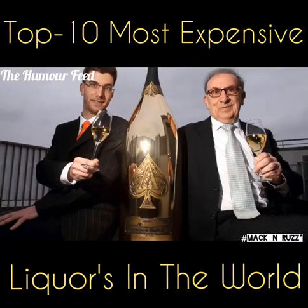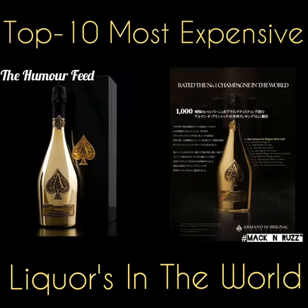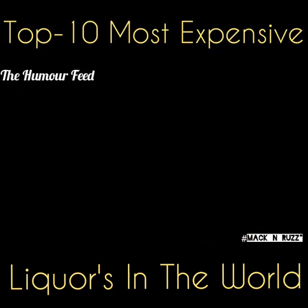Then again, when you find out that the brand was bought out by singer and entrepreneur Jay-Z in 2013 and the bottle was designed by a 14-year-old Flavor Flav, the extreme nature of it all starts to make a little more sense. Number 6.